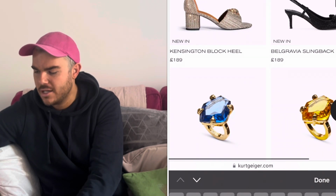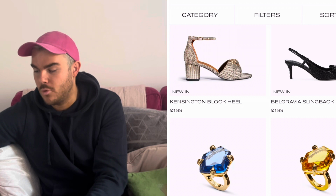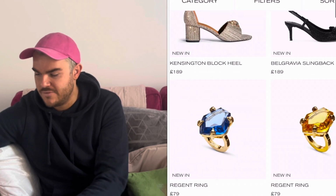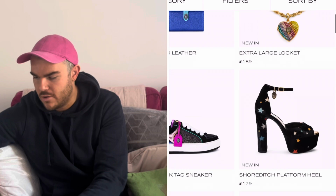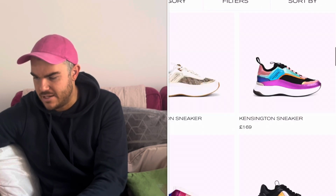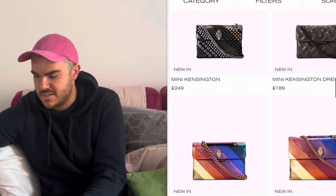Then you've got the block heels as well, if a block heel is more suitable for you, if you're someone who doesn't like to wear heels, or isn't comfortable in them, then absolutely there's block heels available, more of that made at home. Regent collection, a multi-card holder, a locket, Shoreditch platforms. I think this is all stuff that has been seen before. Yeah, none of this is new. But you know, some nice stuff nonetheless.